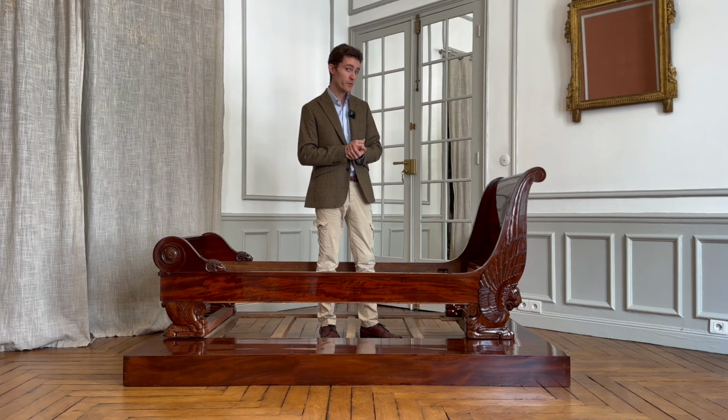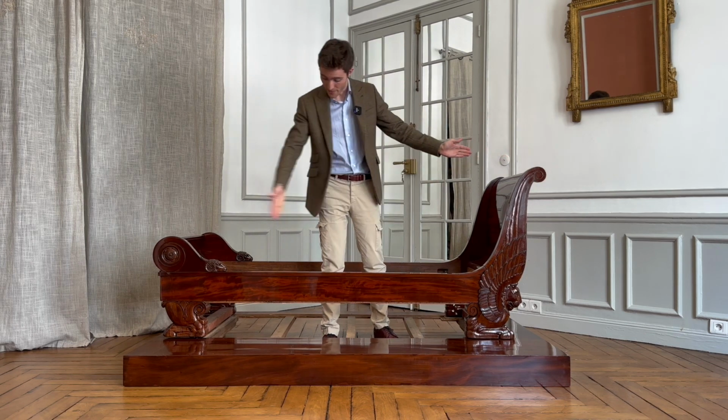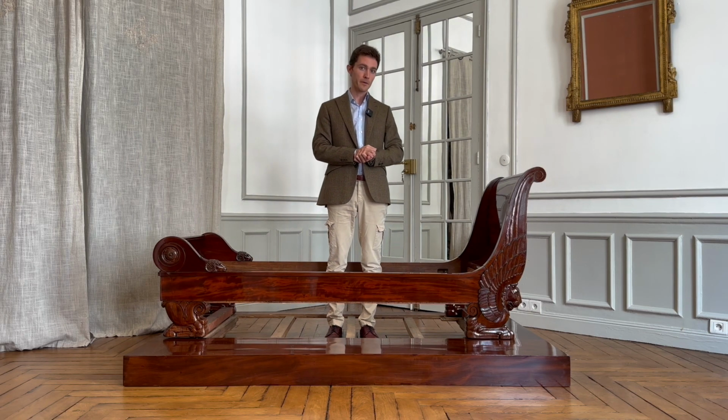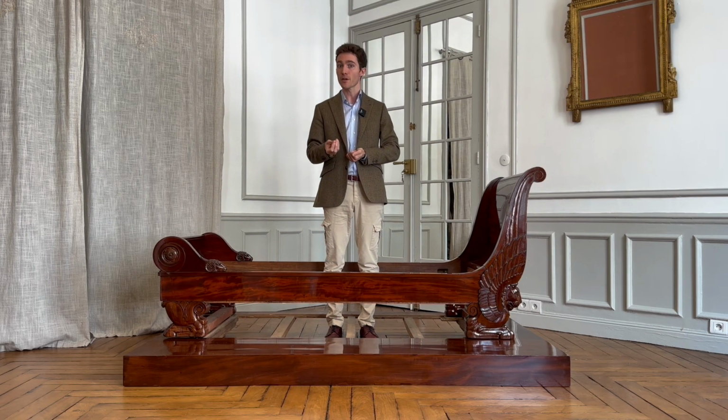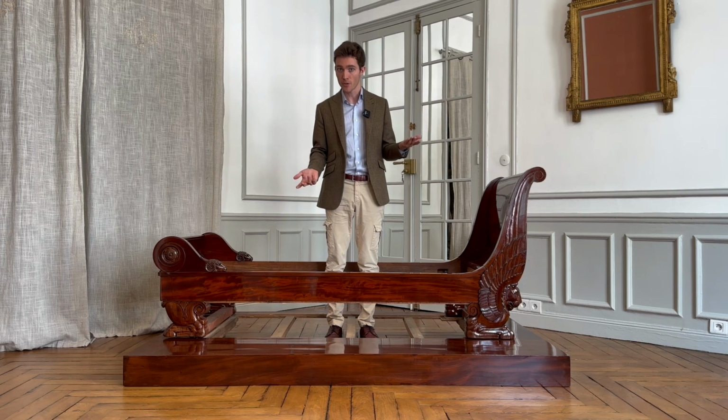So what we could have done would have been to imitate that patina across half of the bed, but I felt that there was something inherently less authentic about doing that than simply refinishing the piece to its original aesthetic when Bellangé delivered it 200 and some odd years ago.